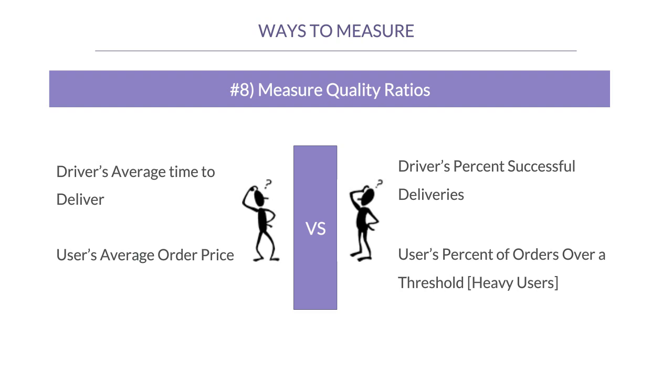But if we were to instead look at the number of successful deliveries, the percent of quality deliveries that driver has made, that could give us a different answer. A driver could have had 99% successful deliveries and maybe one incomplete delivery, which would give them a higher quality ratio than maybe their average. And so it's just important to take a step back and think about whether you're measuring quality or if you're just looking at the average.